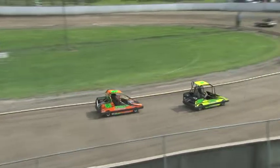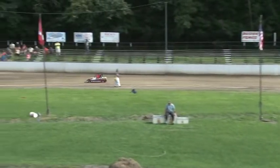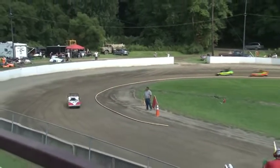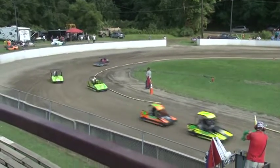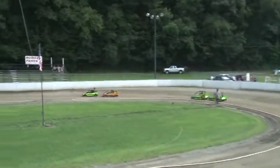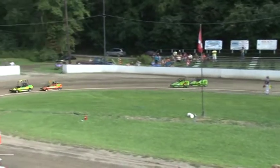Hayden Coons sets the pace down in the 1 and 2. Halfway this time for your leader, Hayden Coons in number 13. The 32 of York second. Welch is third. Wrench fourth. Fifth is Brayman. They ride off quarter number 4. The 13 of Hayden Coons shows the way.